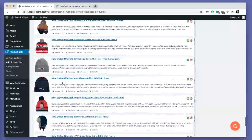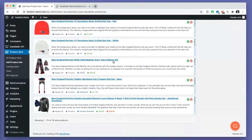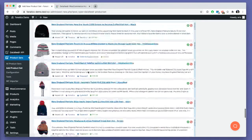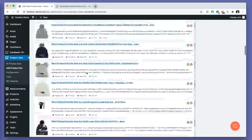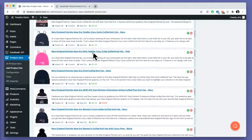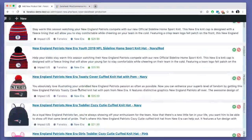And I like the look of most of those. However, I do want to get rid of the set here. And then I also want to exclude, I think I saw some kids hats in here. I just want to exclude those. Yeah, so we can exclude those toddler hats.